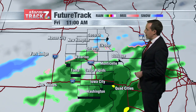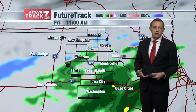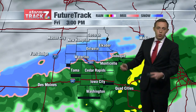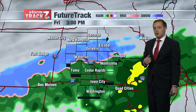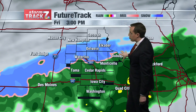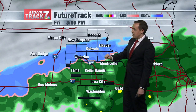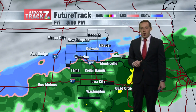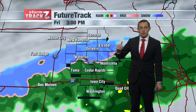We will see some scattered rain showers through 11 o'clock this morning. And then by the afternoon, as that low pressure strengthens, we'll get a little more moisture in eastern Iowa. The rain will track north and become a little more widespread. So the question is, when does this rain mix with and transition to snow? Around the Highway 20 corridor at 3 o'clock, Future Track is suggesting that we will start that transition. I have a feeling that it is still going to be in the form of liquid in Waterloo, Independence, Manchester, Dubuque, probably a little bit of a rain-snow mix the farther north you live.